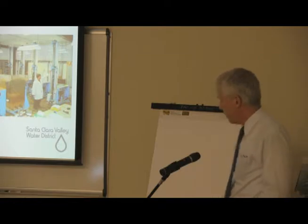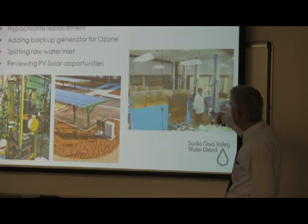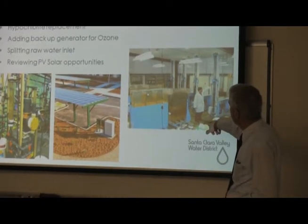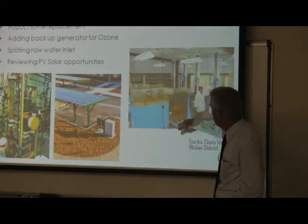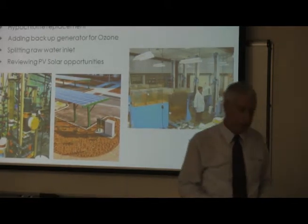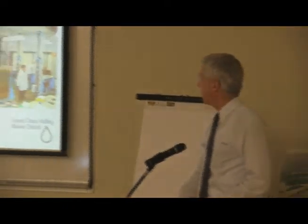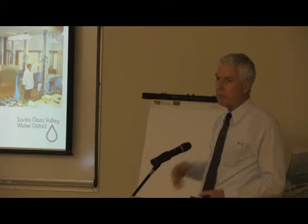I mentioned just a minute ago that we're doing a filter media pilot test. This is what a filter media pilot testing facility looks like. This is the district's facility. And this way we test media under actual conditions with the real water that we're treating. We'll actually have a little ozone contactor set up, so we're putting ozone in the raw water. And that way we can optimize the filter media.